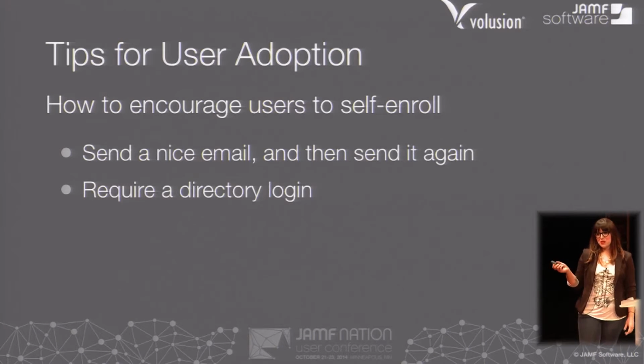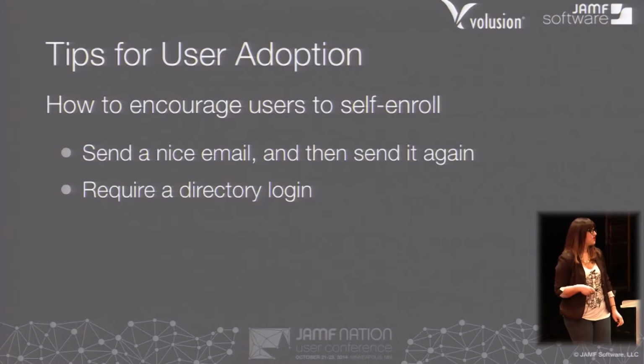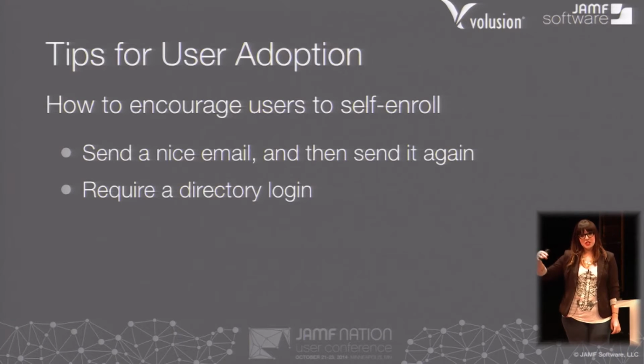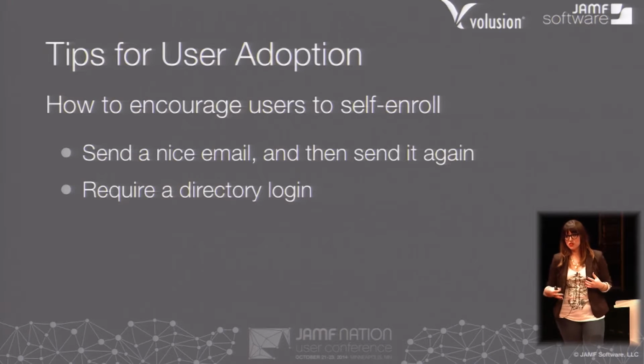This one may be a sticking point for some people, depending on your IT ecosystem, but I had all of my users use their Active Directory login. They are so used to doing that. They have to log in with their directory login for everything. And part of what doing this does for the user, just conceptually, is let them know that it's legitimately a Volusion resource, because they use their directory login to get into their computers, to check their email, to use Link, to get to SharePoint Online, to get to file shares, to get to all of these Volusion services. So why not ensure that they understand that this is a Volusion resource by having them log in with their credentials? It's a part of their daily life that they're used to, so why not use it?